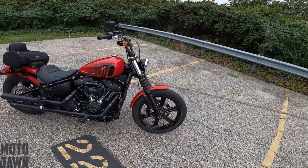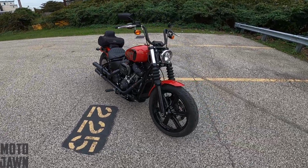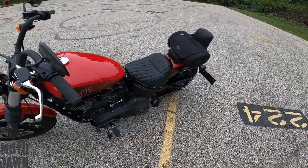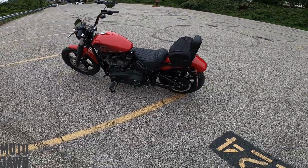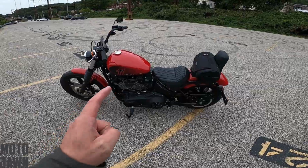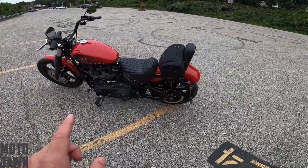So yeah, I guess to start it off, 2022 Harley Street Bob. As you can see, beautiful monster beast of a machine we've got going on right here. Bike handled flawlessly so far on the way back to Philly. What else do we have right now? So it is not brand new, and that's a little bit of part of the story. We'll save that for another longer video.